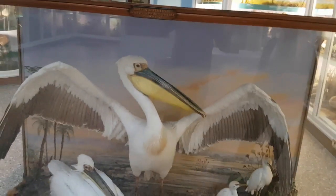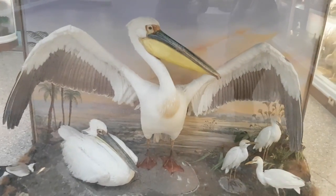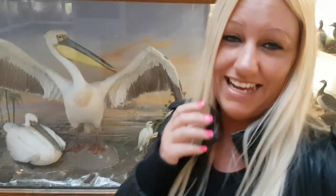But I do know it was shot by the Prince of Wales, as if that's something to be proud of. The Prince of Wales shot that in March 1862 in Egypt, believe it or not. It is interesting, but it's cruel. Yes, of course.